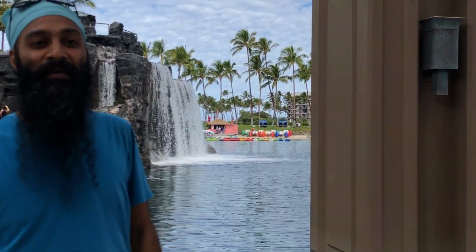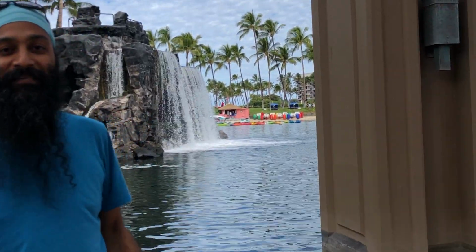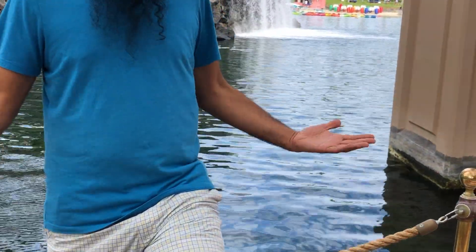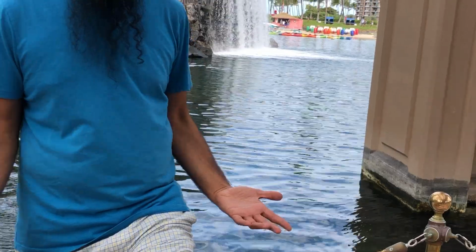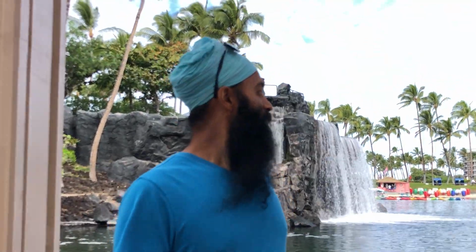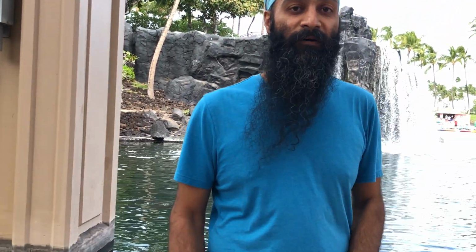Right here behind me, you can do stand-up paddleboarding. The beauty about this resort is that you can paddleboard where you know you're going to see turtles and fish, versus paddleboarding in the ocean where you kind of just see a lot of water. And there are no waves over here because it's a little inlet from the ocean. That's really good for young kids, since waves kind of throw them off and scare them a little bit.